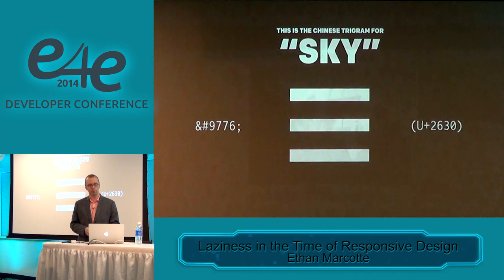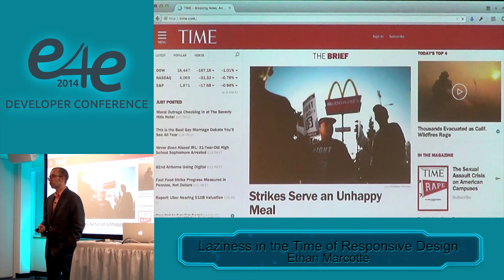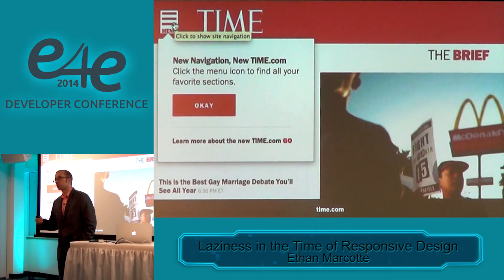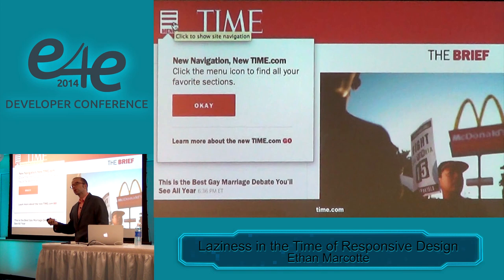But there's also some suggestion, though, that this symbol might not necessarily be immediately apparent to our audiences, right? Time.com recently did a responsive redesign, and they adopted the ubiquitous hamburger. I miss English sometimes. But anyway, on first view of this responsive site, there's an overlay that appears to explain what this icon actually does for you. And if you have a mouse available to you, you can hover over the symbol for a second, and it will also tell you what this icon does.